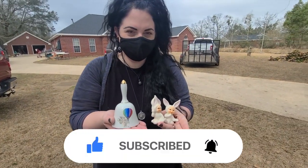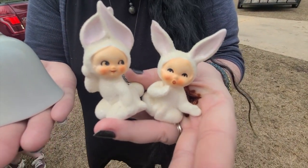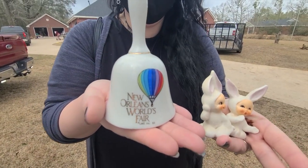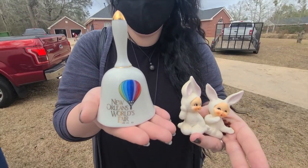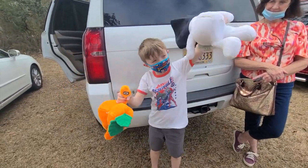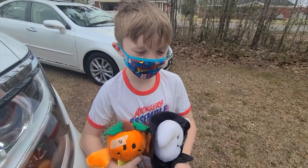All right, Rachel's holding my goodies I got at this estate sale. I got these 2 Japanese little bunnies. They're little snow bunnies. And a New Orleans World's Fair 1983 bell, because I went to the World's Fair in New Orleans in 83. And then, of course, Jordan got his little stuffies. His name is Pumpkin, and his name is Ghosty. Pumpkin and Ghosty. My name is Jordan.